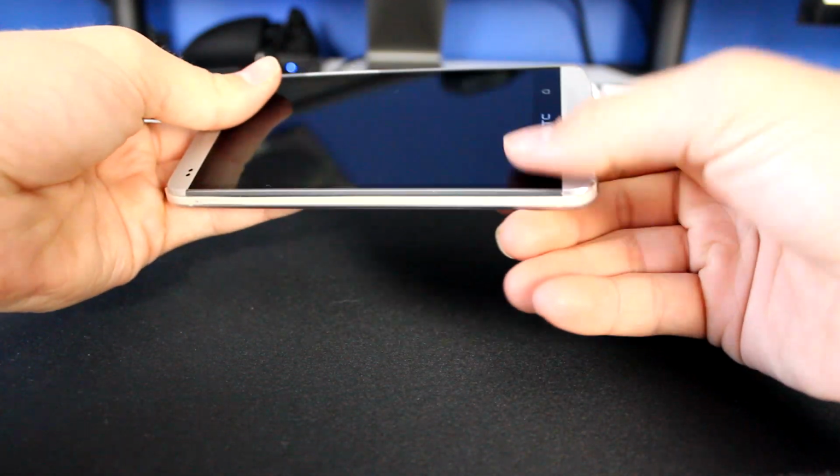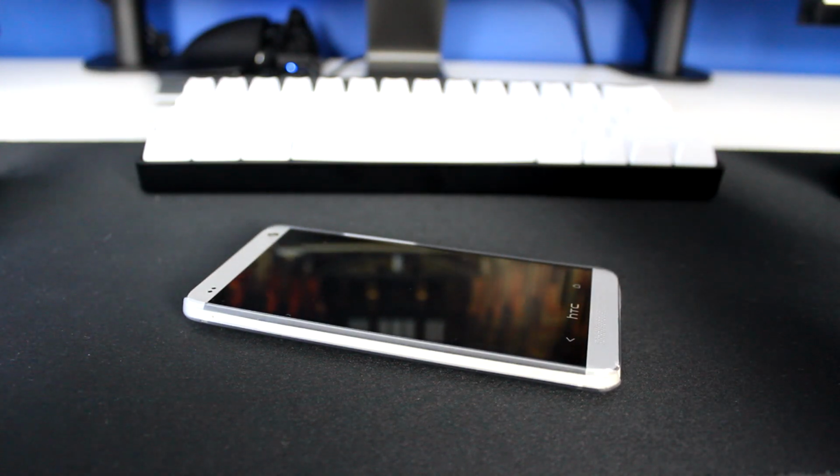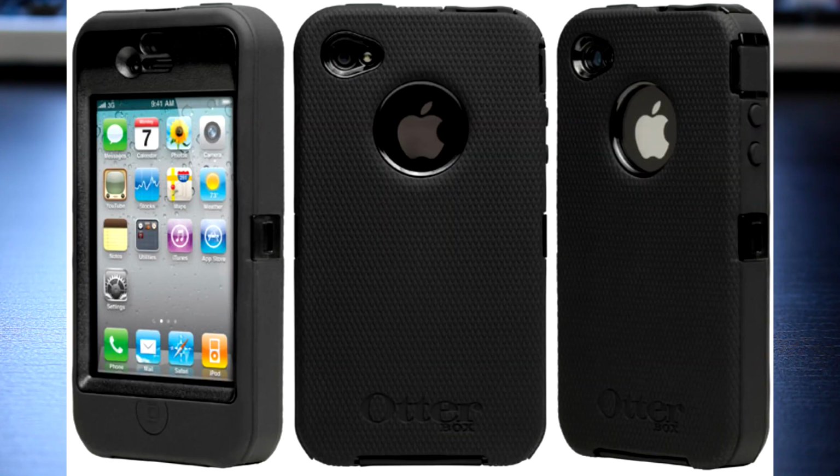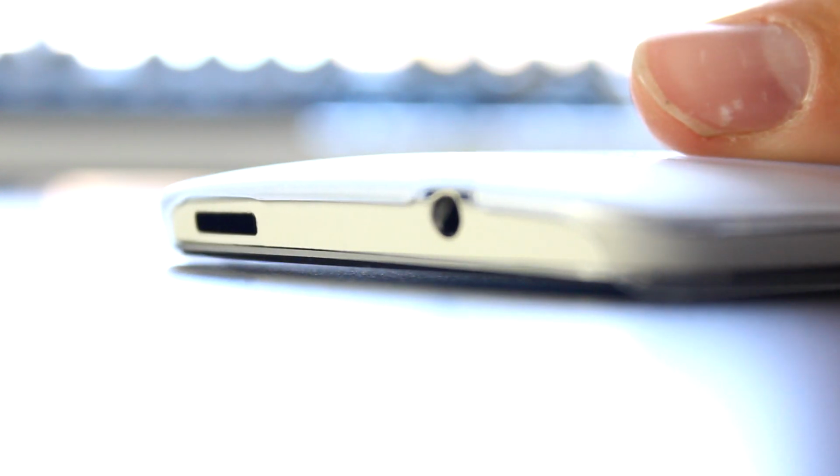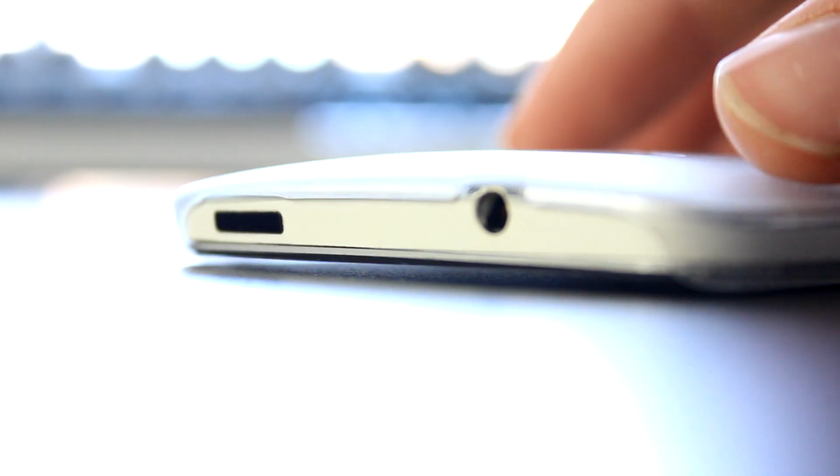It weighs less than 10 grams compared to the HTC One's 143 grams, which basically means that you can't tell if it's on or off your phone weight-wise. It's also pretty thin, which is nice because too many cases these days turn your phone into a brick. One thing that I really like about this case is that when you place the phone face down with the screen down, the sides of the case, the edges, lift the screen just a little bit off the surface.